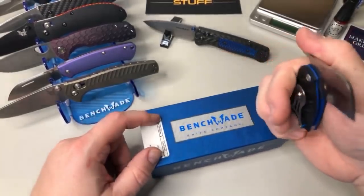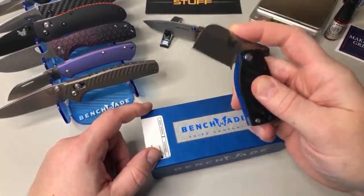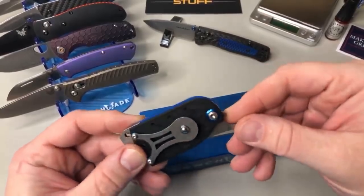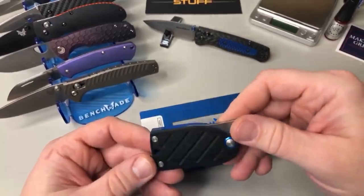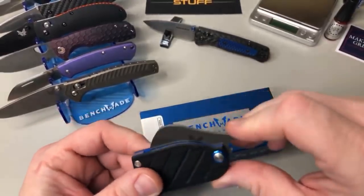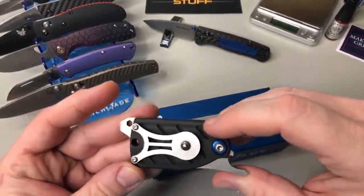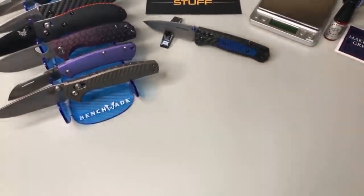A lot of people were on the fence about it, and a lot of people have actually bought it. So hopefully more people will like it and will get their opinions. But I've been carrying it just in a side pocket, and it's worked great. I've used it for opening boxes and some mail and cutting some other stuff this last week. So far so good. I like it. So we'll put that one off to the side.